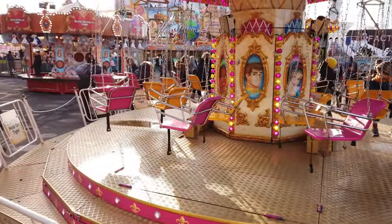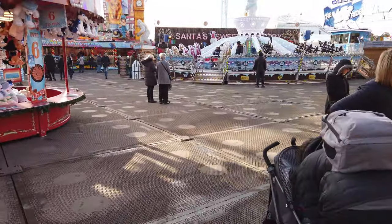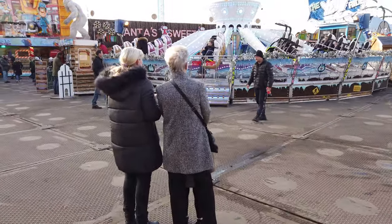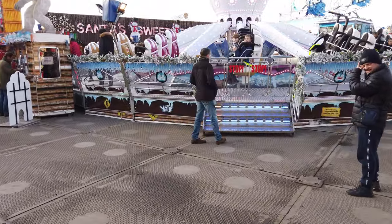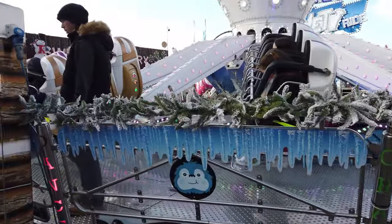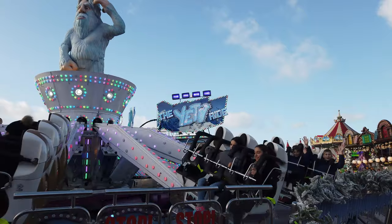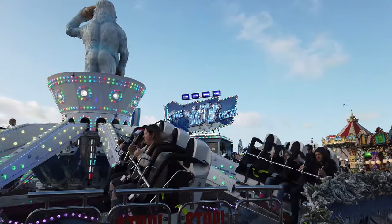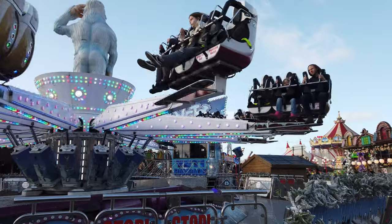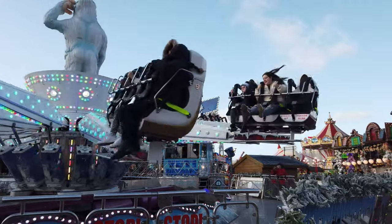Got some rides here for the little ones, swings. And then let's have a look at this, the Yeti ride, this looks interesting. I'll try and catch some of these in action throughout the vlog. Look at the Yeti. Look out, look out, look out, here we go.